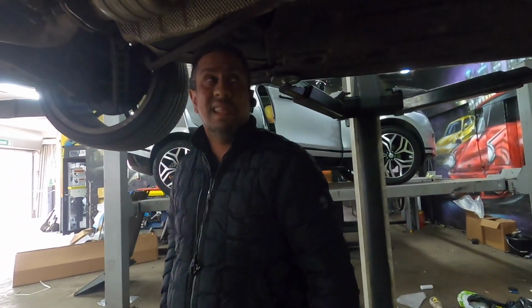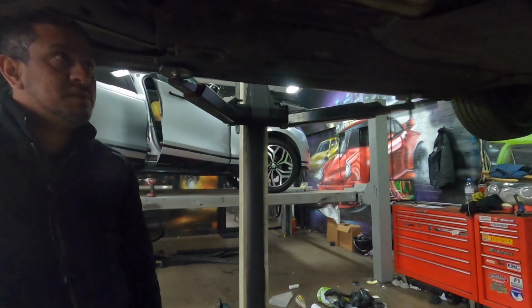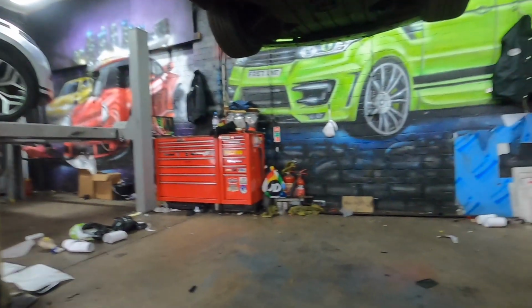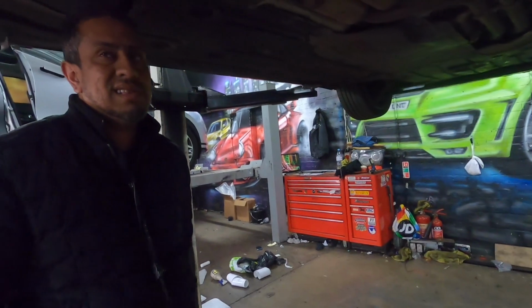So what I recommend, if you take the cats out, of course, performance-wise, you're going to get much more, but it's going to be a lot more raspy. That's one thing you've got to remember. Now I'll leave the cats in for now. If you take the cats out, I would always recommend going for performance cats. If you're going to decat, there's no point later on, you're not going to pass warranty. So no, I don't want to.